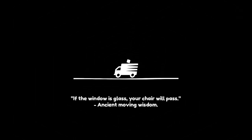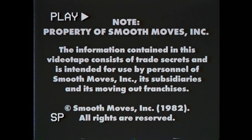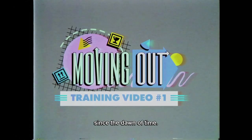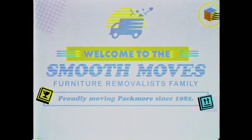If the window is glass, your chair will pass. What? Moving wisdom. Ooh. What? Cute. What the hell? What in the... Somebody bought some VHS from a Goodwill. Property is moving. Mankind has been moving and lifting objects since the dawn of time. Welcome, new employees, to the Smooth Moves family.